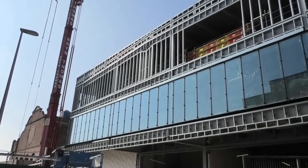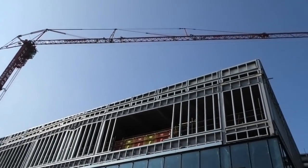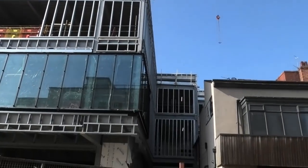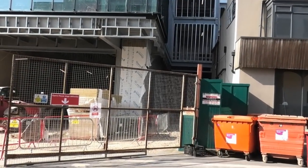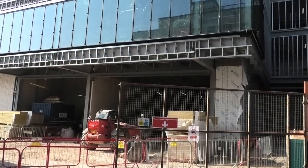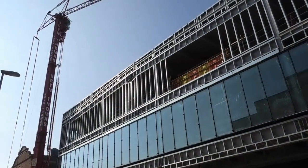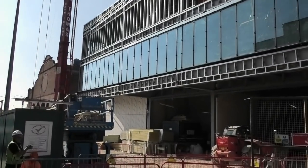With area 2 closed up, we now progress to viewing area 1, and we can see the giant arm of that mobile crane and a view of the actual build at this conference centre. So the arrival of this mobile crane at the conference centre.